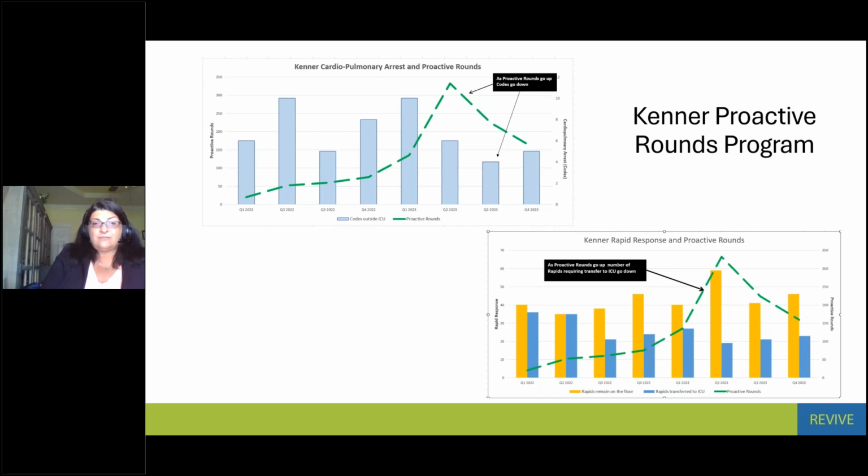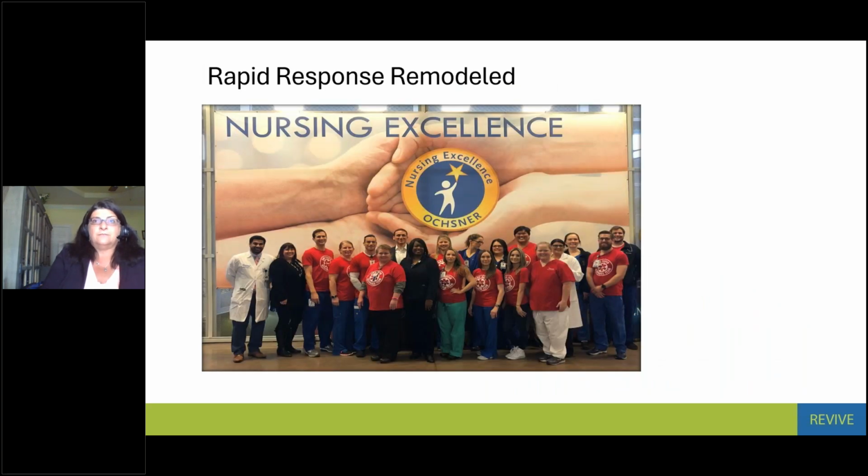But it really shows you that they were able to, the yellow is the patients that remained on the floor after a rapid response and a proactive round. It really shows you the ones that we kept out of trouble and didn't incur that extra cost. So again, hopefully helpful in terms of visualization of outcomes.